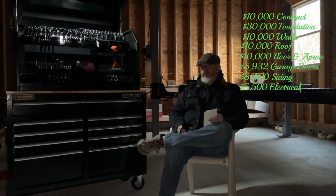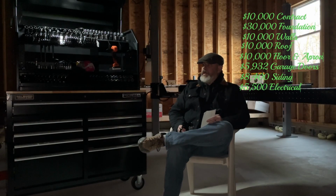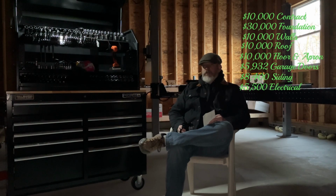The electrical was $5,500 for the interior of the garage. That included a 240 outlet. I wound up getting three 240 outlets because the electrician decided he wanted to. He didn't request that, but he put one on each of these three walls here. And then I've got a couple ceiling outlets with lights. Nothing too fancy, nothing crazy. A couple exterior outlets as well.